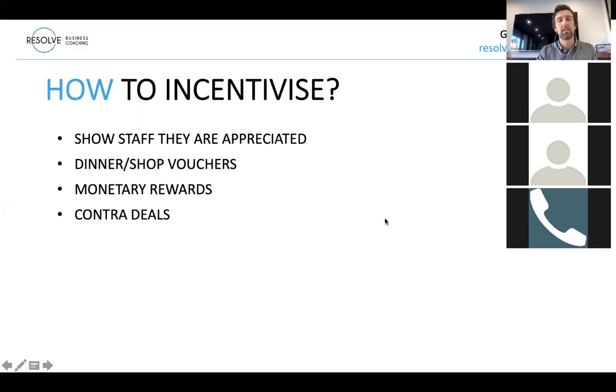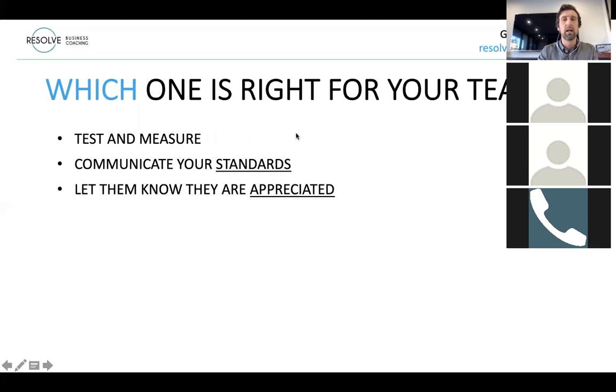How to incentivize? Look, one of the biggest things is just letting your staff know that you appreciate them. I found that just a few encouraging words here and there go a long way with your team to let them know you appreciate them, appreciate the effort they're putting in. We'll often take my team out for a dinner every now and then to celebrate if we've had a nice achievement, as like a team camaraderie thing, team building. Monetary rewards, vouchers can be good. Contra deals, if you want to give some of your product or services away to your team as well, can be good. I'll give you guys some examples in a second of some ones that we do. Which one's right for your team? It's up to you which ones you decide to implement, but it's all about testing and measuring and seeing which ones your team respond to the best.